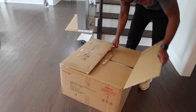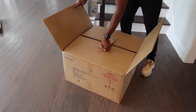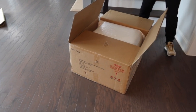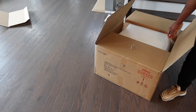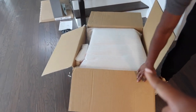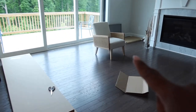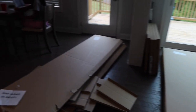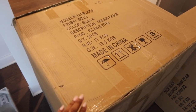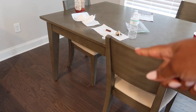All right, y'all, all of our chairs came today, which we were not expecting. And they're not being delivered by FedEx. They're being delivered by contractors, who look like regular folks off the street. So this is another one of those chairs. And then, y'all, we got stuff everywhere. These are our new dining room chairs.